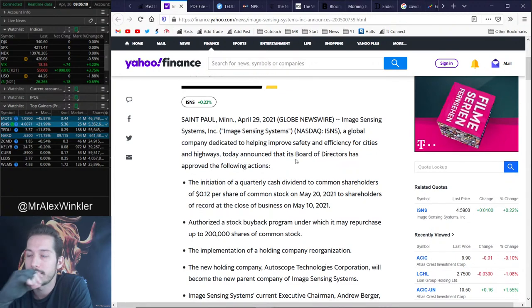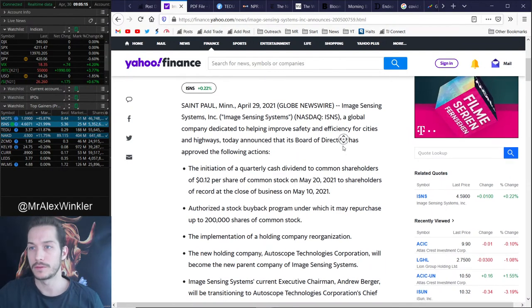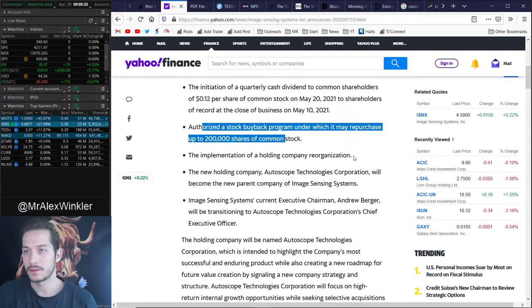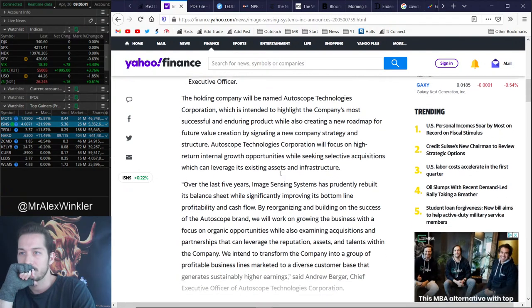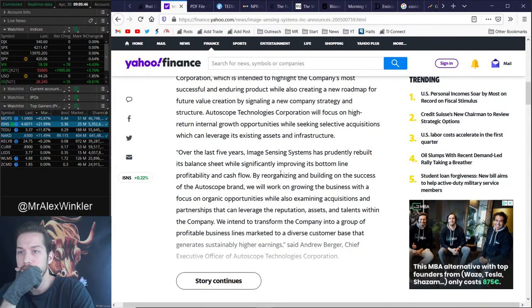Dedicated to helping improve safety and efficiency for cities and highways, today announced its board of directors have approved the following actions. So there's a dividend, a stock buyback program, and a reorganization into a holding company. A lot of reorganization, a lot of kind of administrative stuff here. Stock buyback programs do typically increase the share price of a stock.